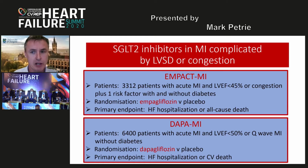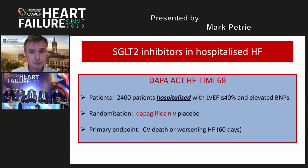So also in the myocardial infarction area, there are 2 ongoing trials of SGLT2 inhibitors. Again, very similar populations to PARADISE-MI, so large myocardial infarctions complicated by left ventricular dysfunction or heart failure. One of the very good ones is IMPACT-MI with 3,300 patients, and this is an empagliflozin trial. And again, you see the primary endpoint is heart failure hospitalization or all-cause death. DAPA-MI is a very large trial. They're not quite as big myocardial infarctions. You can't get in with congestion, but these are people with ejection fractions less than 50% or with Q waves. And again, this is a dapagliflozin trial.